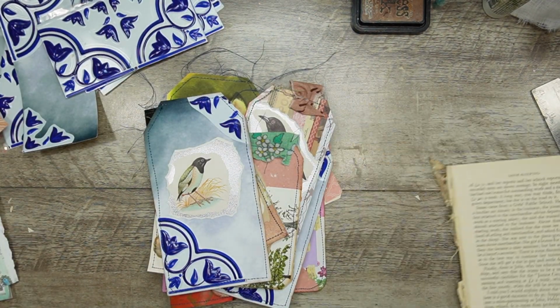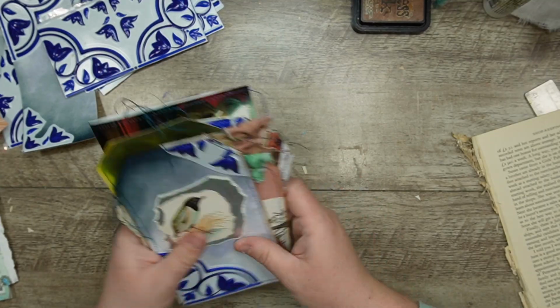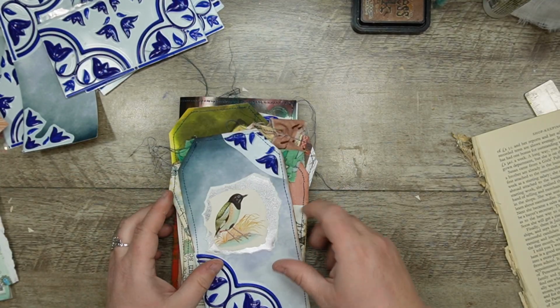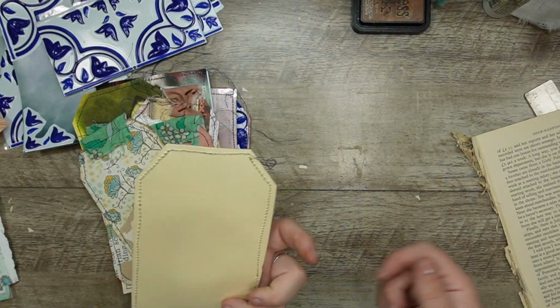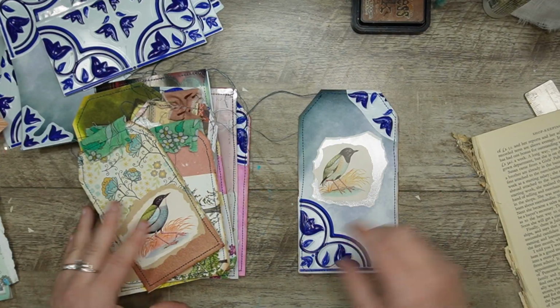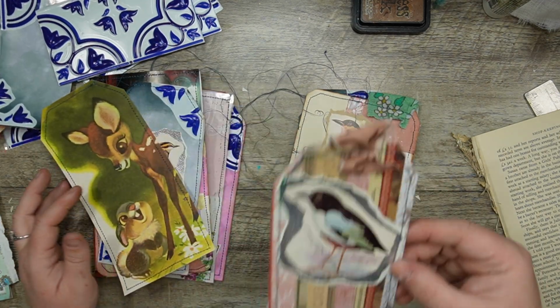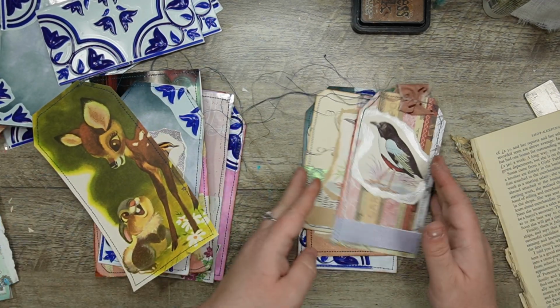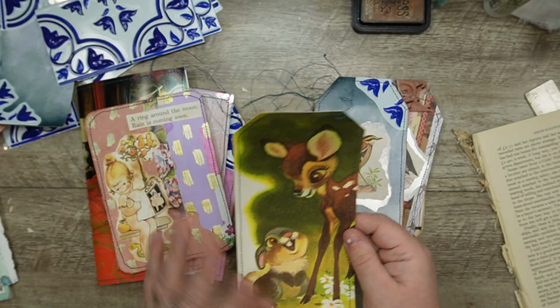Alrighty, so stitching is done. Let's take a look at what we made. I didn't even count them. So number one is this tag all stitched around. See how nicely finished it is once it's stitched? Number 2, 3 and 4. So we got 4 of those fun bird tags. Oh, 5. And then 6 is the Vintage Disney.